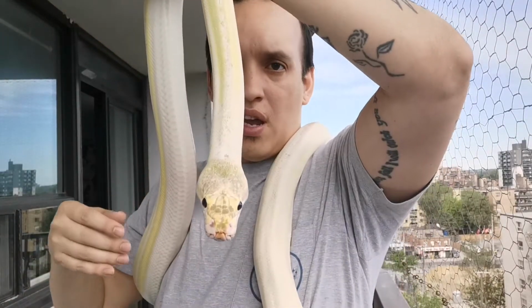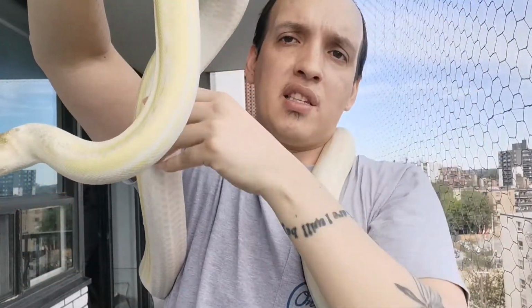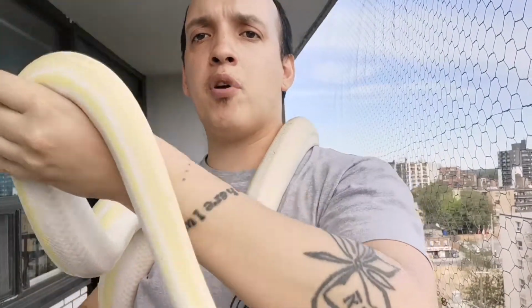Usually what I'll do is when a snake is born, I take a picture of the litter, and when anybody asks when it's born, I look at the picture of the litter, and that's how I know when they were born. So that's a simple way of keeping track of births.